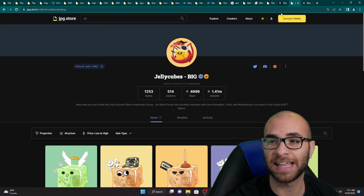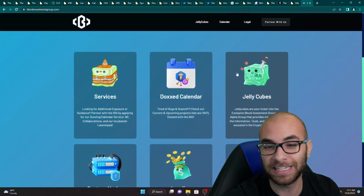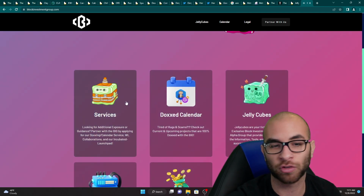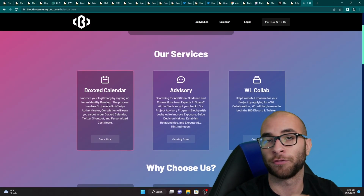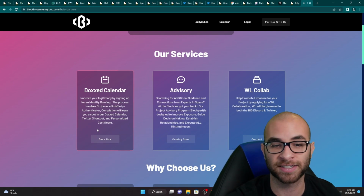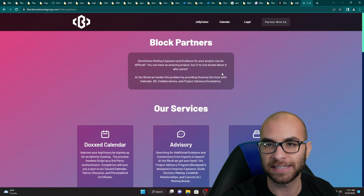As far as things that are coming out or have come out recently, we just redid our whole entire site. It looks really amazing. We have a whole entire automated doxing service. So if you're a project that wants to dox, you can go through this. It's super quick. We have whitelist collabs. We're going to do advising in the future.